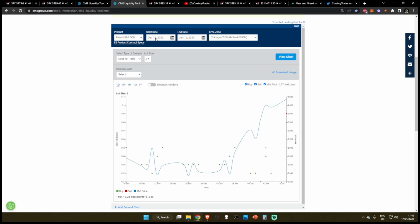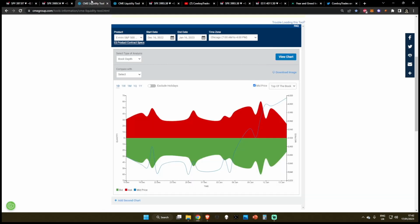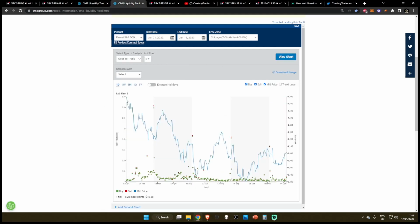And normally, once again, this is very, very similar to the mid price. So if we do come back over, you'll see a very, very similar chart to the mid price and the book depth that we just looked at. You can once again see top in cost to trade, top in cost to trade, top in cost to trade.